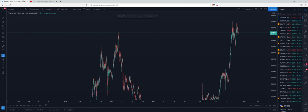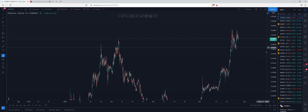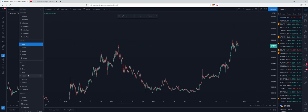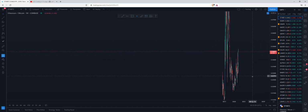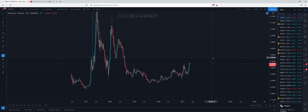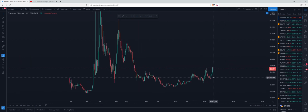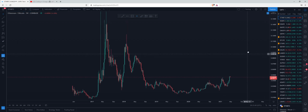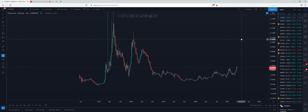So, starting off with ETH BTC here. A very, very nice weekly close last week. Despite how bearish everything looked, ETH BTC is still making high highs. Okay, and this weekly close is a very, very strong sign of what is to come over the next few weeks to few months. So the first thing I look for when I look at a chart is accumulation or distribution. And what does that look like?